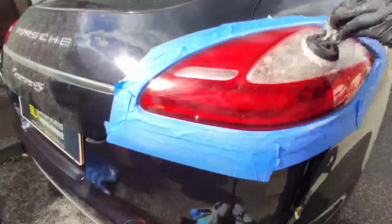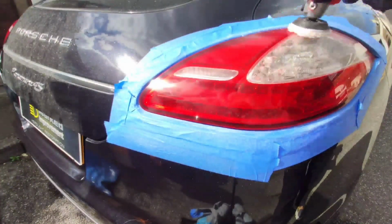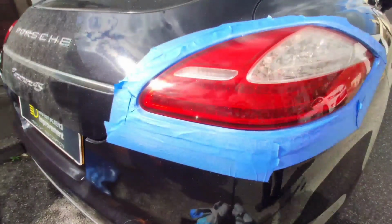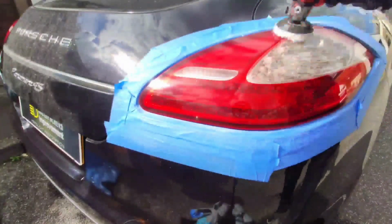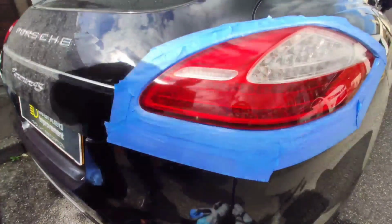Okay then, so it looks like I'm on the compound stage, so it's just the final polishing and the sealing to go, and then you've got a nice set of rear lights back again. Not forgetting to mention, as with all my work, guaranteed for 2 years.